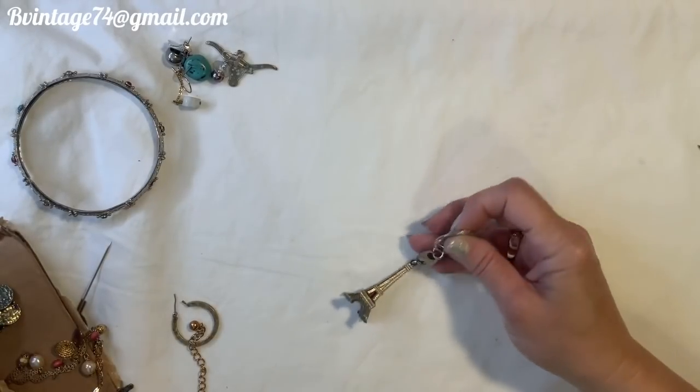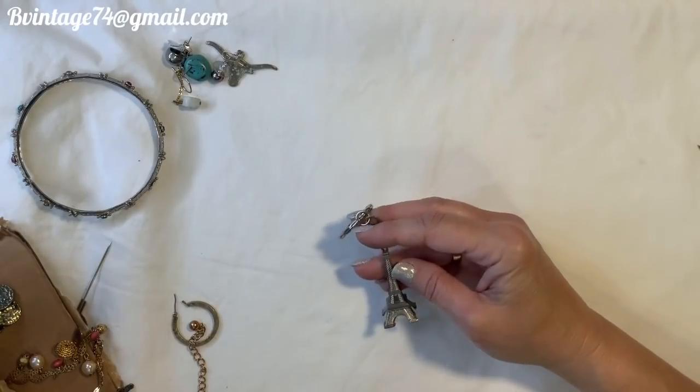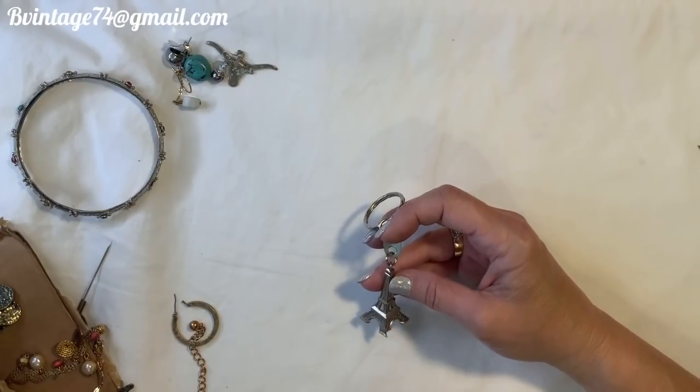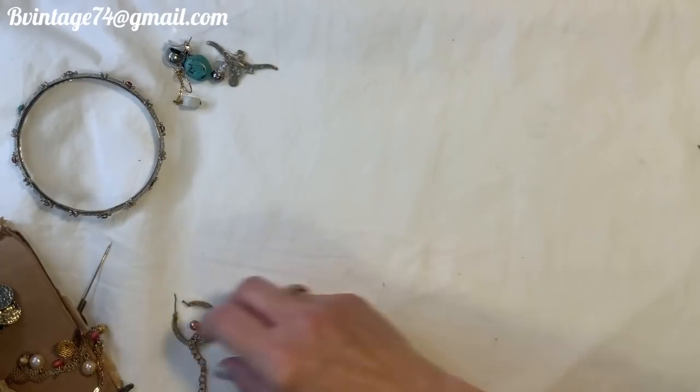This is broken, so it's just going into craft. Keychain. I don't know why they throw these in here. It kind of bothers me when they do, because that's not really jewelry, but it's a cute little Paris keychain. It's actually broken, so it's going into craft.